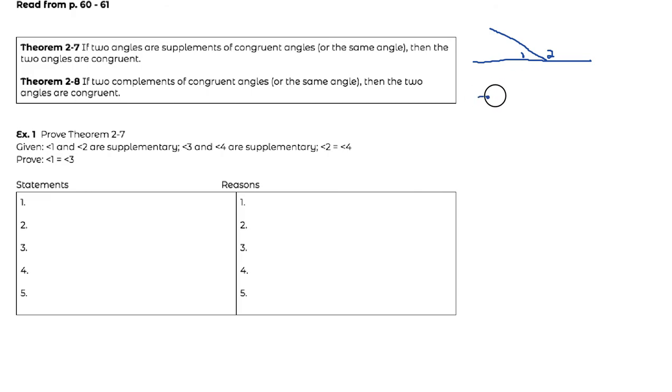Now if I had another angle just floating down here, and we'll call this angle 3, and angle 1 is congruent to angle 3, then we know, according to this theorem, that angle 2 is also going to be supplemental to angle 3. I mean, it just kind of makes sense. If this one is 50, and this one's 130, and this one's 50, then we know these two are going to be supplemental.